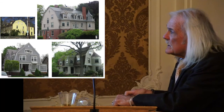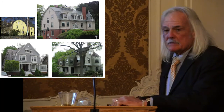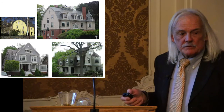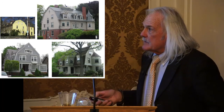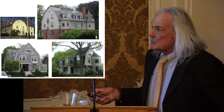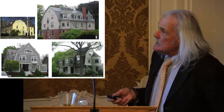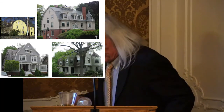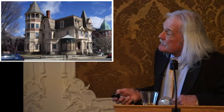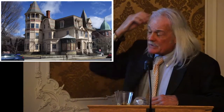I'm pretty sure that both of these are Gould, Angel, and Swift, or Angel and Swift, one permutation of that form. Gould, Angel, and Swift really kind of made this two-story gambrel roof, highly articulated house, sort of their stock in trade. So I'm pretty sure that both of these are by that firm. And then, just a little bit of everything.